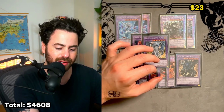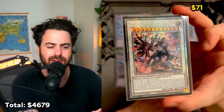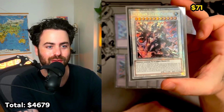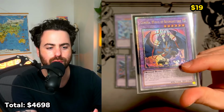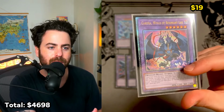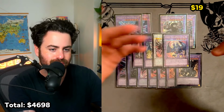We have, of course, let's not forget, there's a Synchro in this archetype. This is still like $100 probably. This is like a Starlight. Cyberstorm Axis, of course, with Quem. We got so much love over the years. And then lastly, a card that is seeing a lot of play. Like, you would probably see this over Mud Dragon anytime because you can just send this off of Grand Guignol and draw a card. Garura, Wings of Resonant Life. Again, another new one. So yeah, I think this is everything.